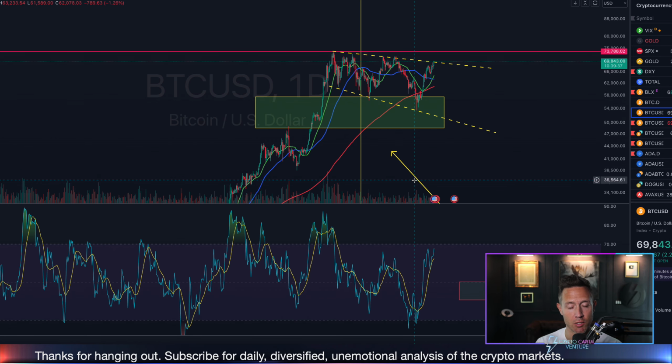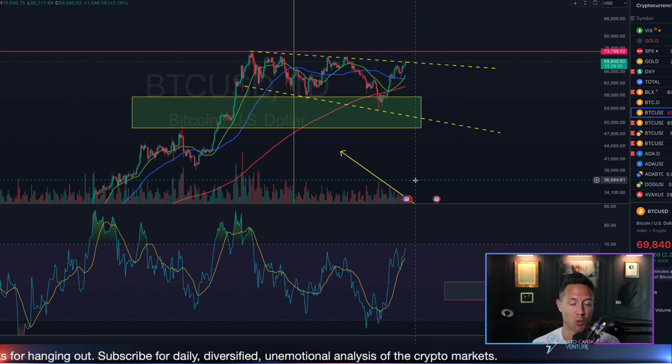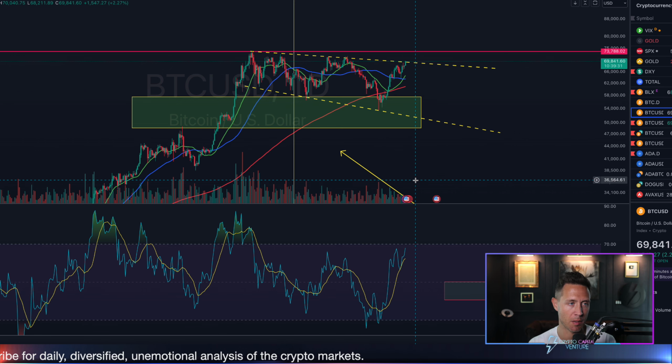If we look at the daily, we get a really good glimpse of where Bitcoin is, this upper trend line of this massive channel that we've been talking about. And we're going to talk about what to anticipate in the short term.